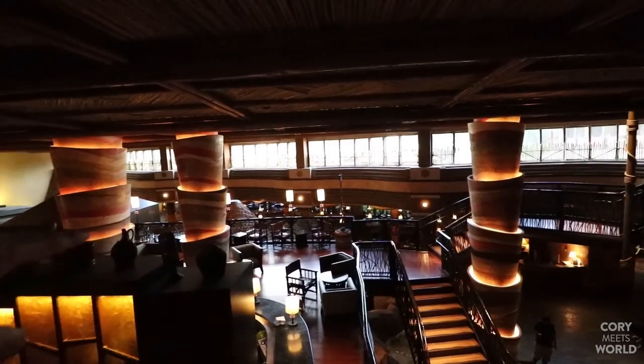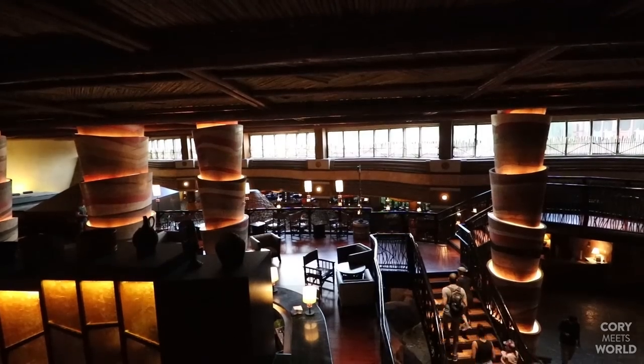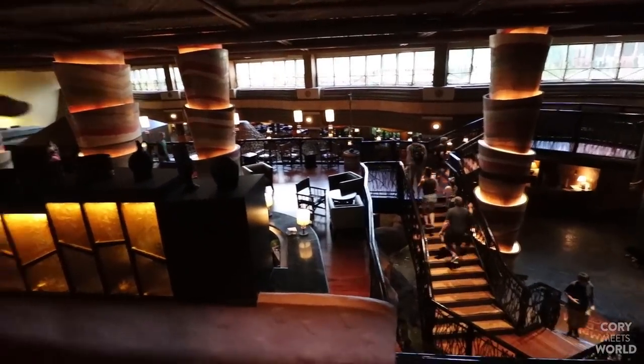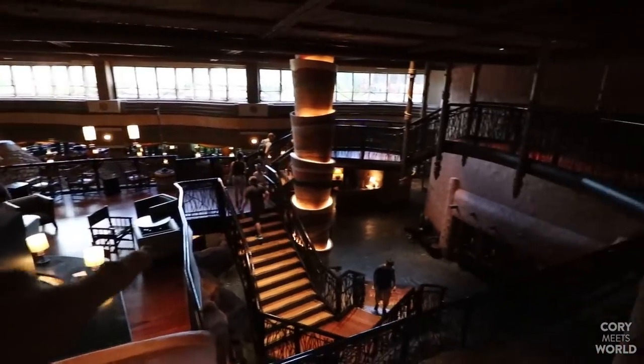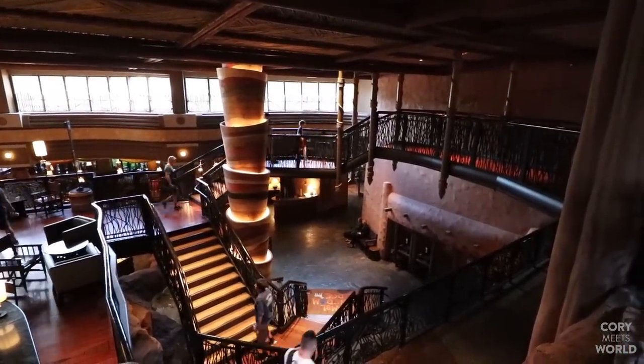So in the distance there, that is one of the signature restaurants here at Animal Kingdom Lodge, the African buffet restaurant, Boma. And then you can see this lounge sits up here. And then as you continue down over there is where Jiko is. So let's go down there and check it all out.